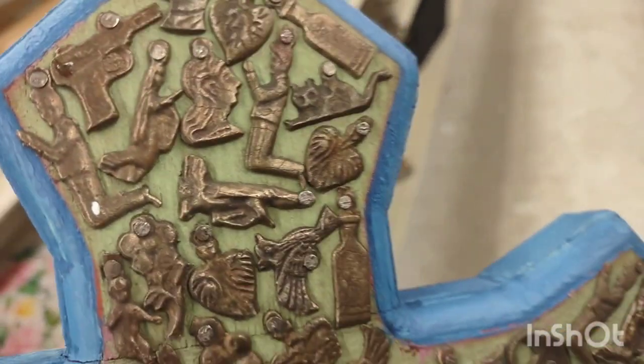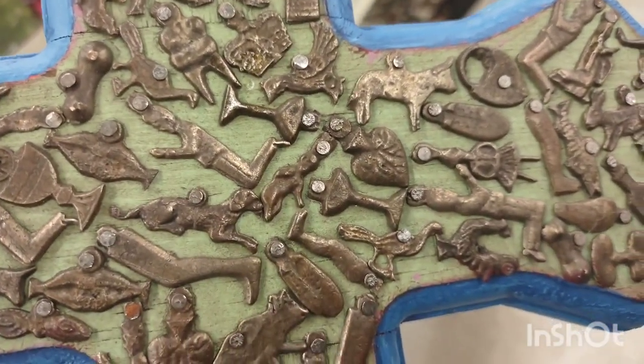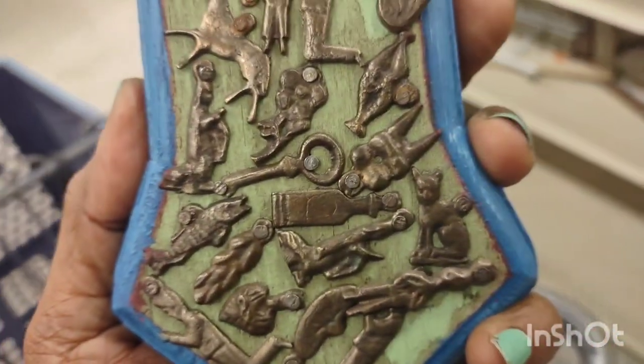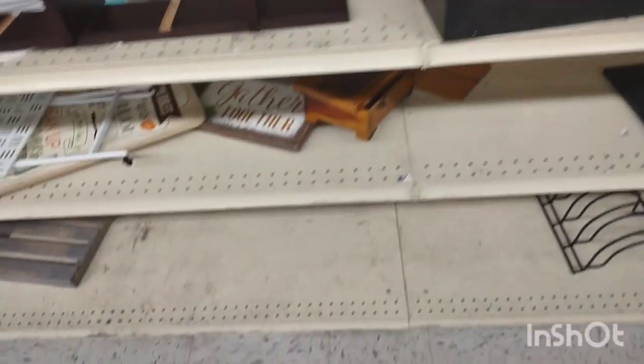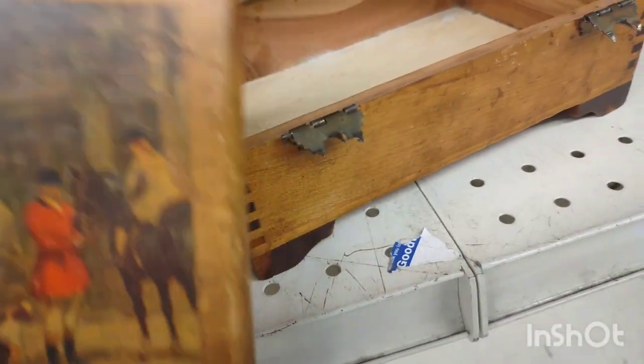And this is just beautiful. Folk art. I couldn't even believe that I was actually looking at that. I've seen something like that in a book before. I couldn't even believe I was actually holding it in my hand. Yeah, it caught me off guard.